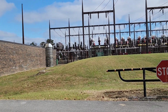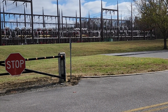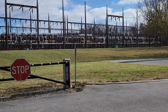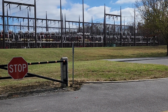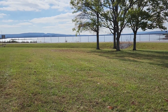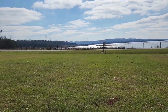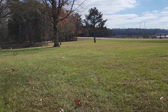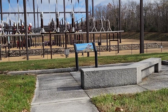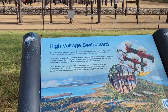So I guess we've found the electrical part of this. Quite something. I'm not sure what it's all about. Clearly it's electrical. Clearly they are producing hydroelectric power here. I don't think I've ever seen anything quite like that. So our questions are answered. This is the high voltage switchyard.